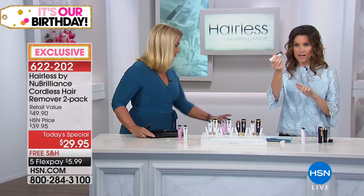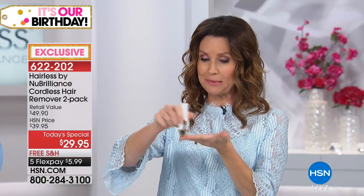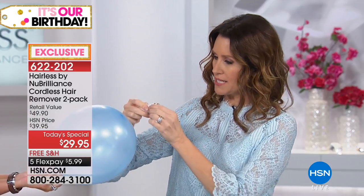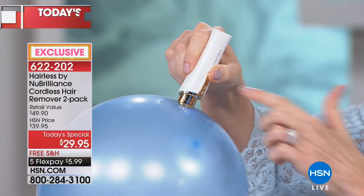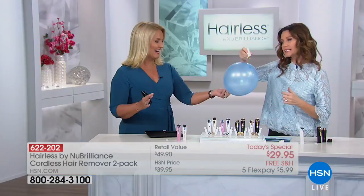So here, mine's not on at all. I'm going like this. I've got a sweet 11-year-old who's about to start shaving, and this is safe. Turn it on, touch it. Look at that. Can you see that with the balloon? And it's on, can you hear it? So completely safe. That's the first concern.